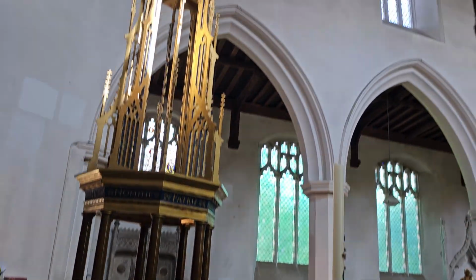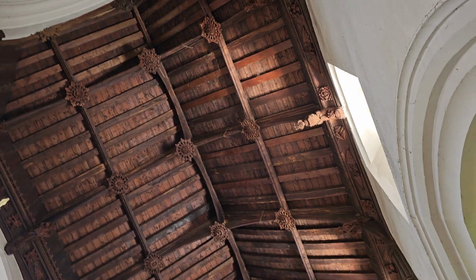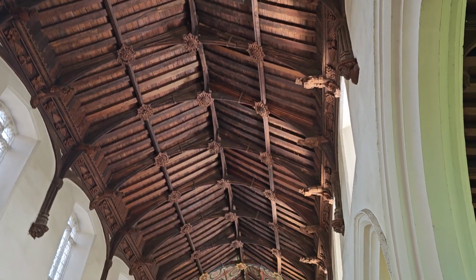Let's have a look at the ceiling. It is amazing. I don't even know how to film it. Slowly. Really slowly.